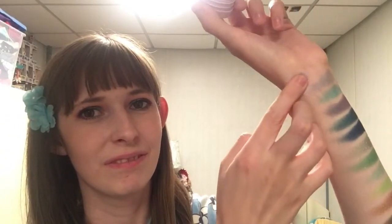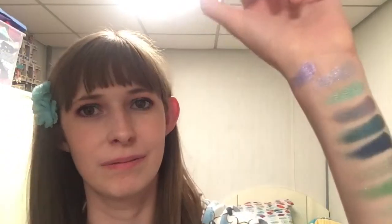Let me see if I can fit swatches. Maybe over here. So now you can see how this one is more blue and this one's more purple. Because they don't make that one anymore, I picked up the Disney designer one in A Whole New World because it's pretty similar. I still like the other one better, and you have to build this one up more, but it's the best I can do at this point.